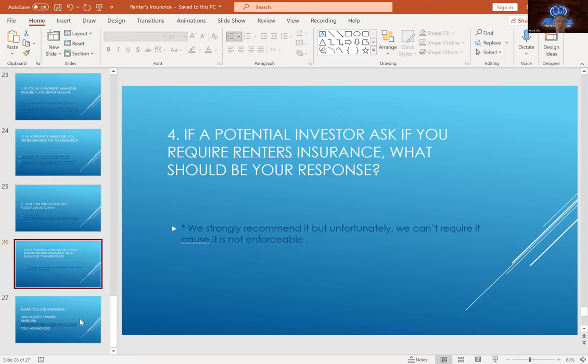If anything you could take out of this class is this one statement. My suggestion when I'm teaching realtors in this industry is to strongly recommend it and try to enforce it, but don't put in the agreement you have with the landlord or the investor that's hiring you that you're going to ensure that they have it, because it's really hard to enforce. So now it's question time, and I hope this was helpful.